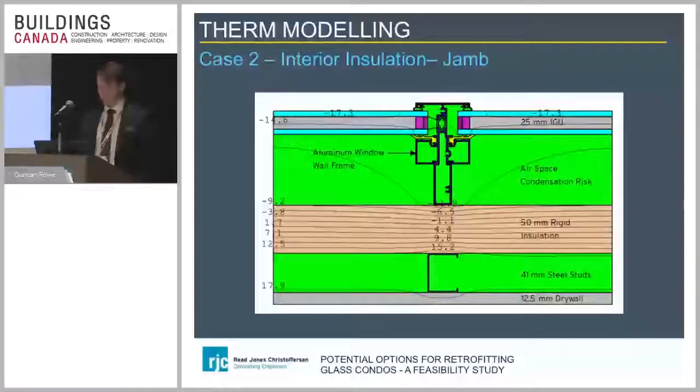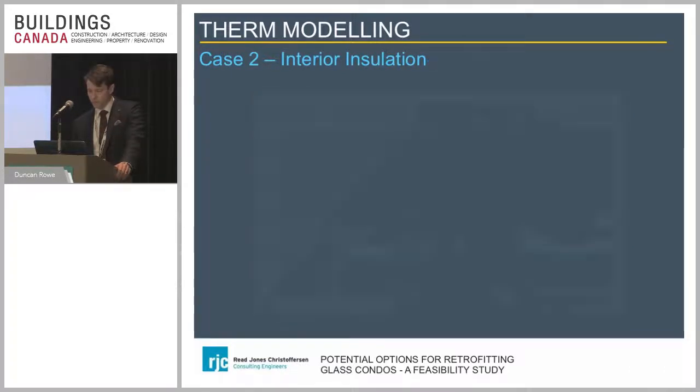So looking at the jamb, we can see it's added in here. We have our space there. But you can see it's about -9 here in this airspace. So if you think of the winter, we have -9 in here. If there's any moisture in there, that might lead to a lot of issues. So it's something that would need to be addressed.